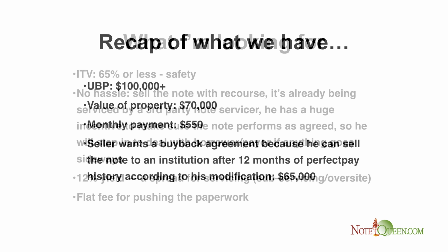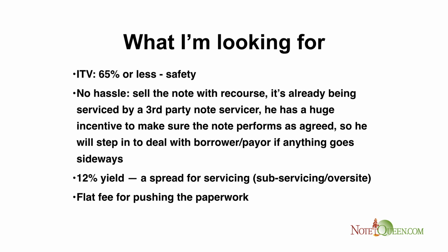So what I'm looking for is safety. I want to be at 65% of the value of the property or less. If you're making a loan, it would be LTV, loan to value, but this is investment to value. I want no hassle. I've had about 3 to 4 of my notes in the portfolio be a headache this last year, and it soaks a lot of time and a lot of energy at times. So what I want is something structured to make my life simple.